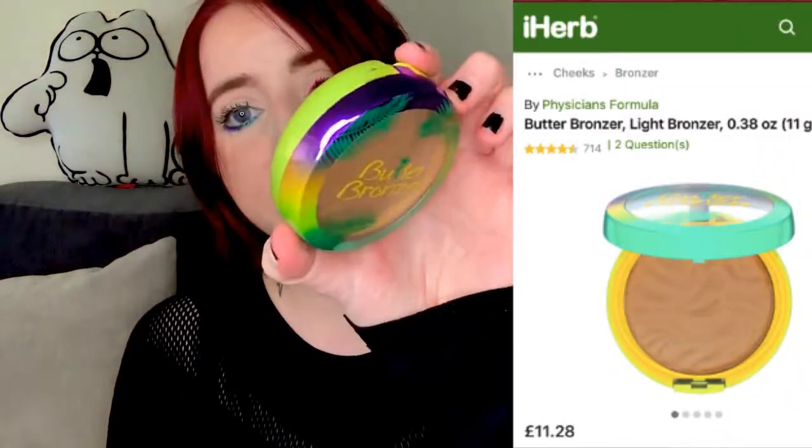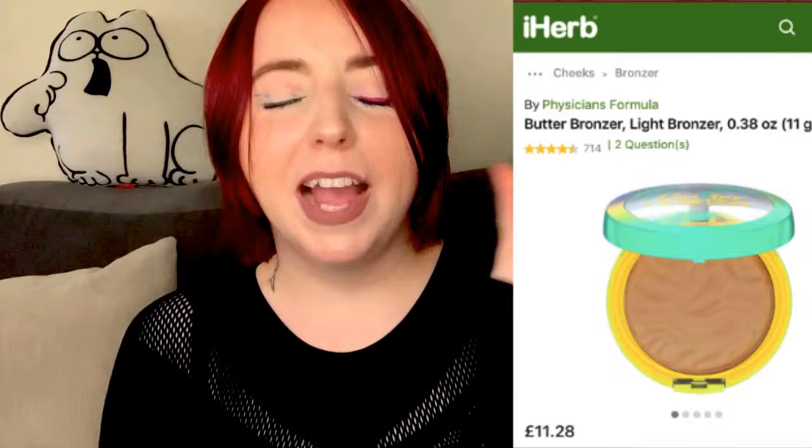Another bronzer that I probably don't have to speak about very much because this is all over YouTube and it has been for a long time. This is the Physician's Formula Butter Bronzer. The packaging is so bulky, and I understand why, because it should have a brush in the bottom here so that you can apply your bronzer. Those brushes are like this thin. Who is applying their bronzer with those brushes?